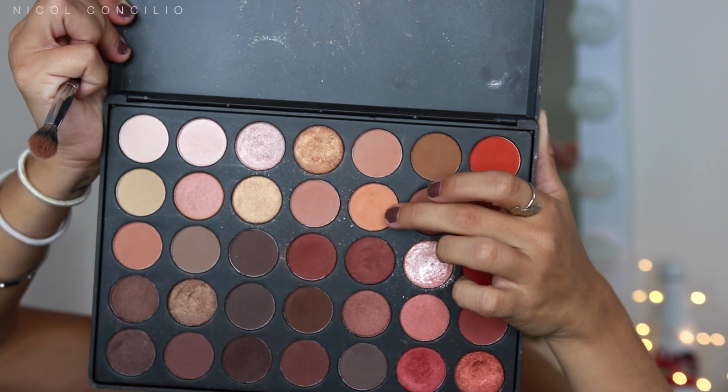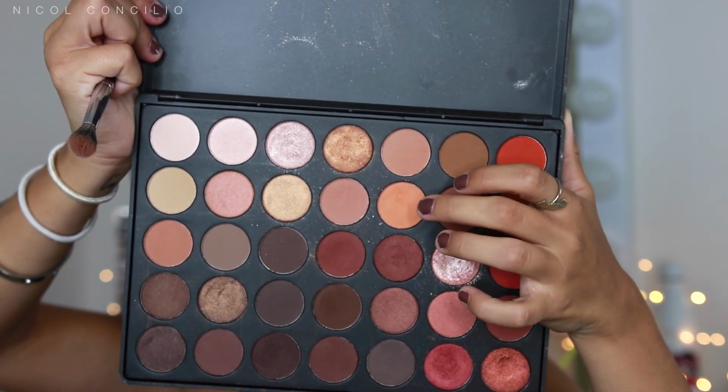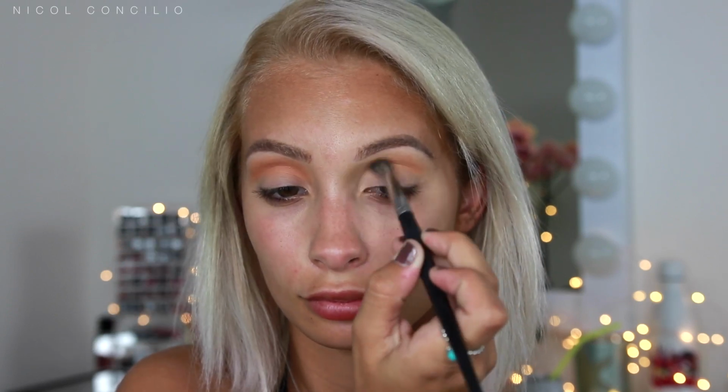So first I am taking this shade here. It's like a really nice yellowy orange tone, perfect transition color. And we're gonna be working this up into the crease and a little bit on my brow bone, going back and forth in windshield wiper motions. Again, this palette is like amazing for transition colors too.